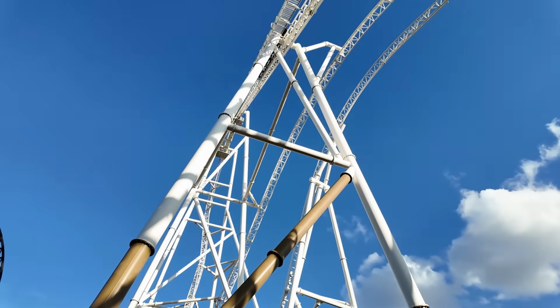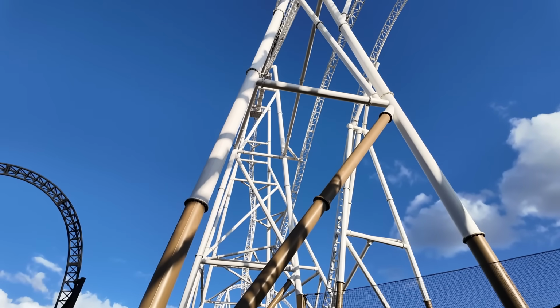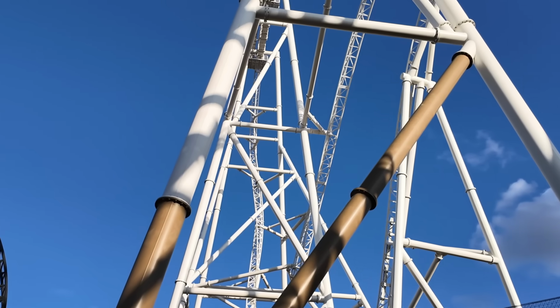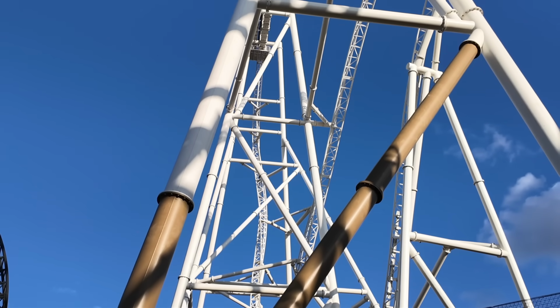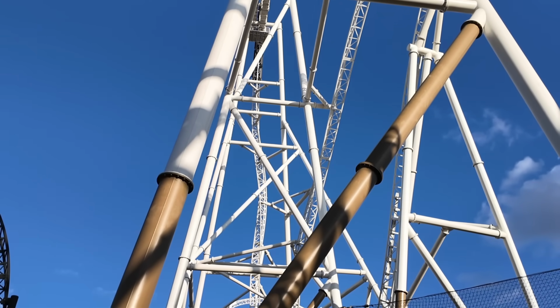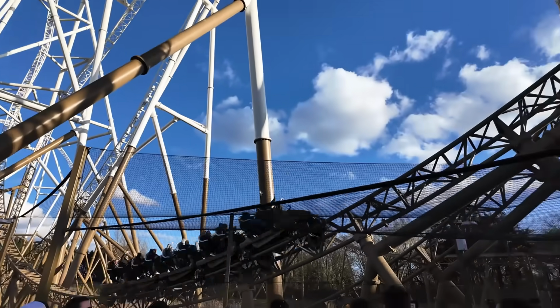There we go, back in action again. Look at that sky. Oh, Hyperia. Yeah, there's clearly some issues with the lift elbow. Hopefully Mac Rides have come in and had a good look at it over winter, but it doesn't seem that way, does it really? Really feel sorry for Thorpe.